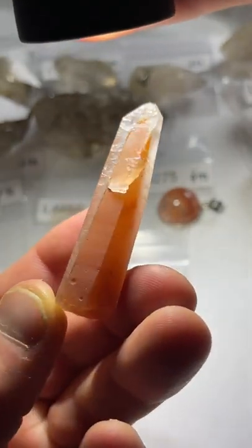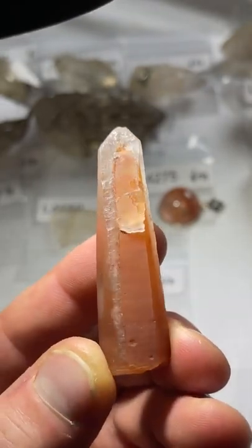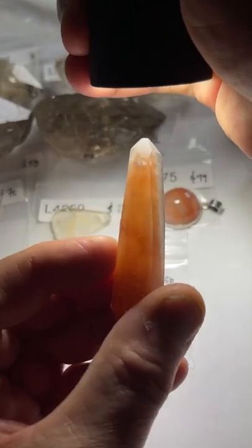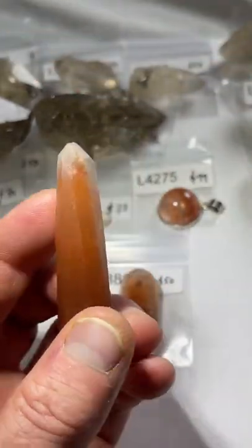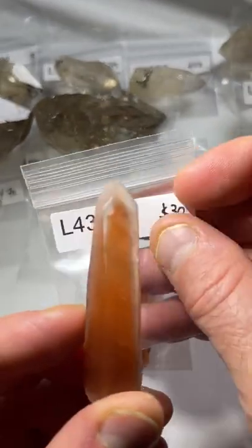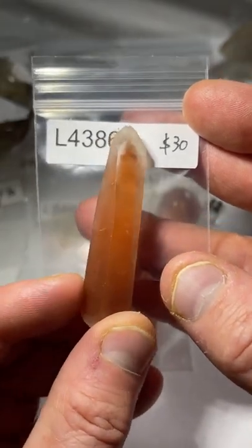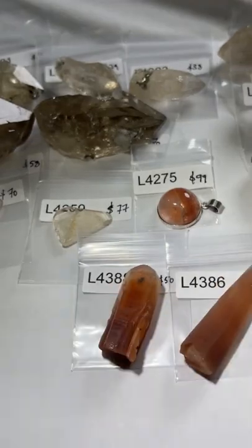There's another one, papaya quartz. This one's kind of weird because it shows the quartz on the outside. It grew, kind of poked out the back, the phantoming. It's got a nice tapered shape like a laser. It's a papaya quartz laser quartz from Madagascar. These are $30 on that one. Beautiful, it's incredible.